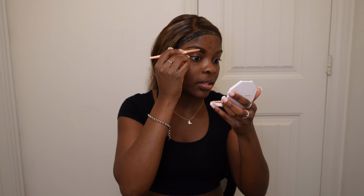So now I'm just going to go in with my eyebrow spoolie, not the same one that I used to apply the eyebrow lift, and I'm just going to brush it all out. And I don't know if I'm blind, but before I even conceal it or nothing, it looks good. And this is my first time using this brow lift.